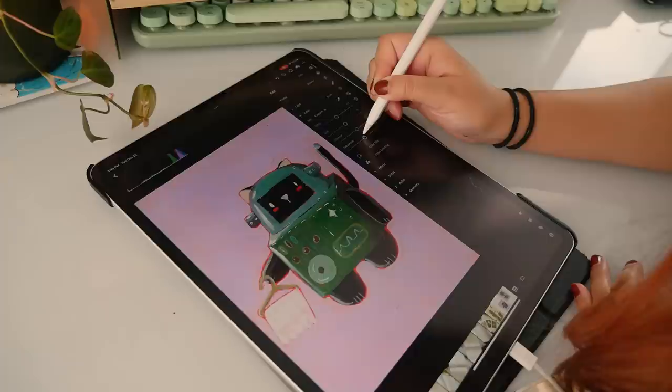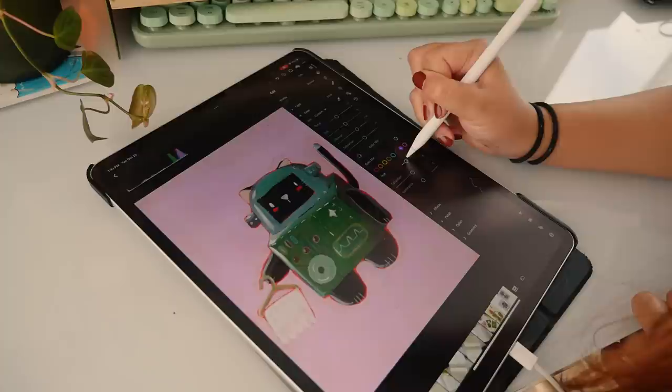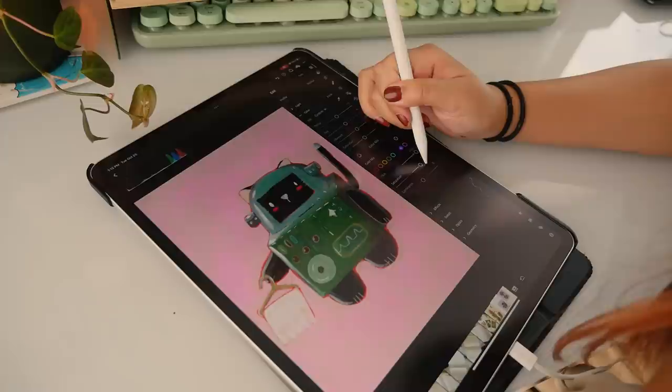touch more colorful. So I could change the hue just slightly. I think I want this to be a little bit more pink and not as saturated. I think I want this to be more of an orangey pink rather than cool tone pink.